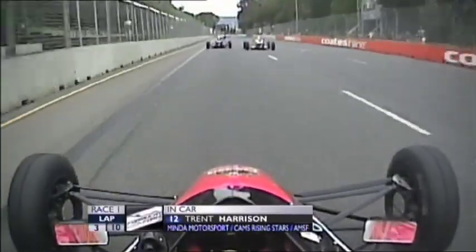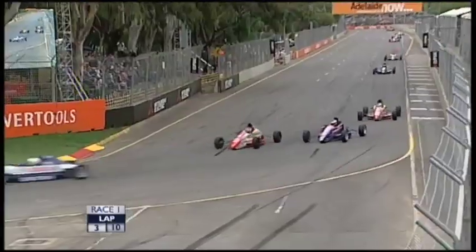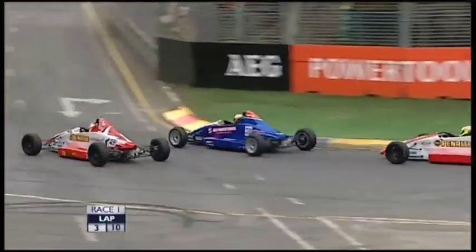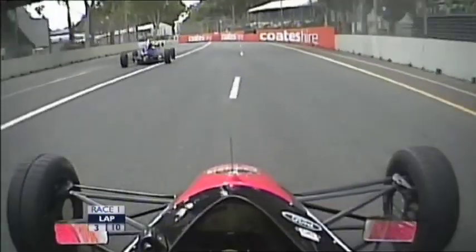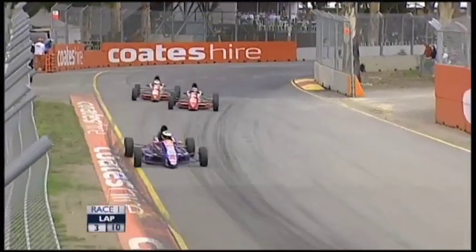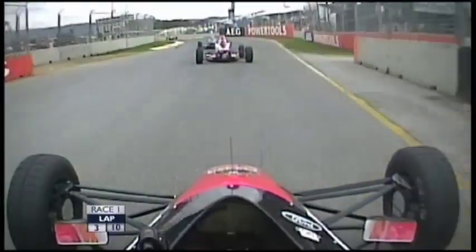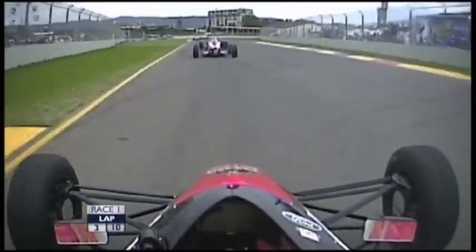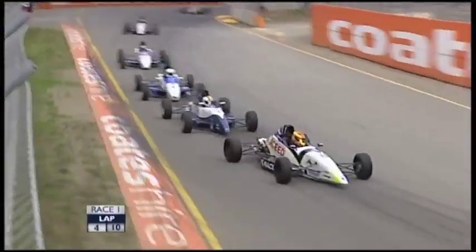On board with Harrison now as he chases his teammate Jack LeBrock. LeBrock looking like he's going to try the passing manoeuvre on Goes, but he's overestimated his braking ability. That's allowed Harrison back on the outside. They're going wheel to wheel, the two Cam's rising star drivers. And they're very, very close, and Goes nearly ends up in the wall on the exit of 11, and LeBrock has got a massive run on him up into the last sequence of corners. There's one of his teammates in front of him.